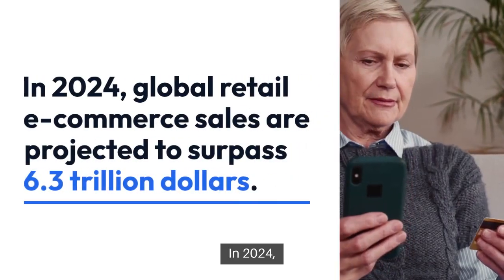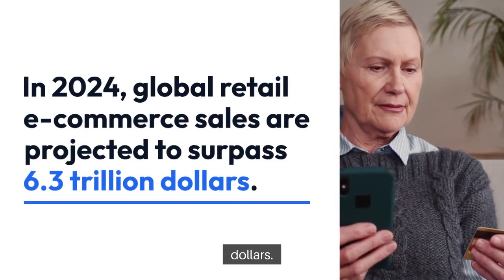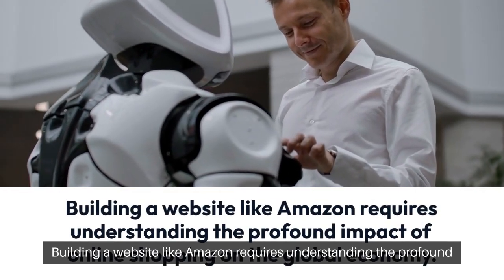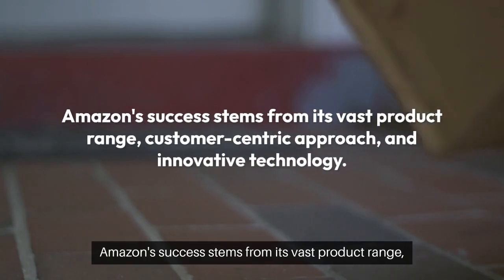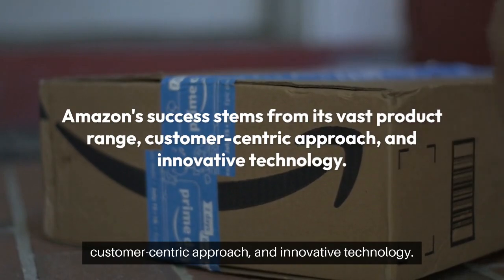In 2024, global retail e-commerce sales are projected to surpass $6.3 trillion. Building a website like Amazon requires understanding the profound impact of online shopping on the global economy. Amazon's success stems from its vast product range, customer-centric approach, and innovative technology.